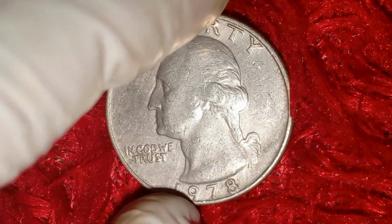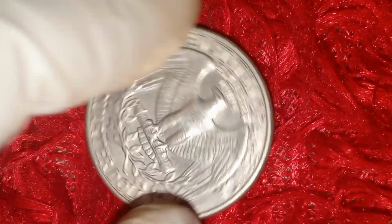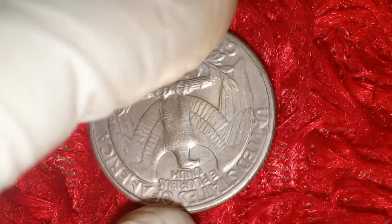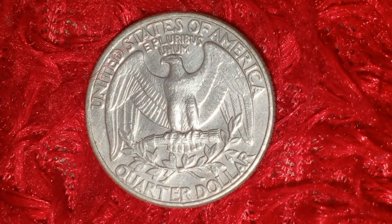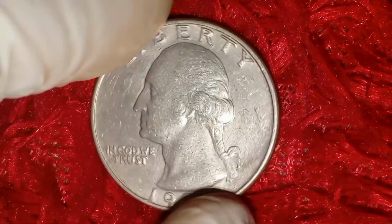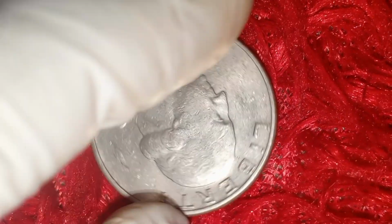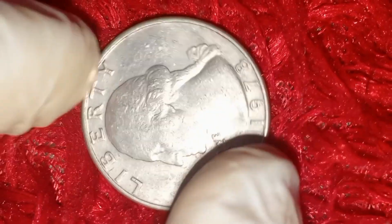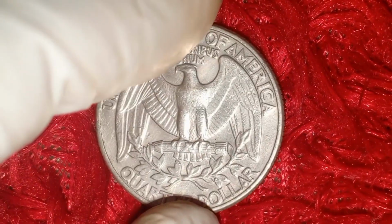You may be thinking, a quarter from 1978, how could that possibly be worth anything significant? Well, hold on to your hats because, in some cases, a 1978 Washington quarter could be worth as much as $1.4 million. That's right, a simple quarter, worth just 25 cents at face value, could potentially change your financial future. In this video, we'll discuss the history of the Washington quarter, the value of the 1978 version, and how a rarer coin from this year made headlines by selling for an unbelievable price. Let's dive right in.